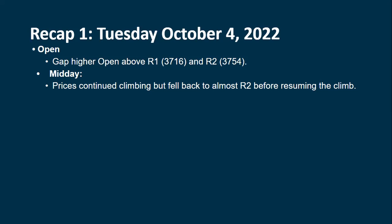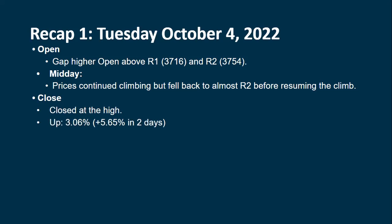Anyway, we are looking a little more positive, but maybe we've gone up a little too far, too fast to really be able to sustain this. Going into the close, we closed at the high, and that's a positive thing too. After we fell back and started seeing some more buying, to close right at the high is pretty positive. We were up over 3% with the S&P. And just think about this: we're up 5.65% just in two days, just in Monday and Tuesday's sessions.